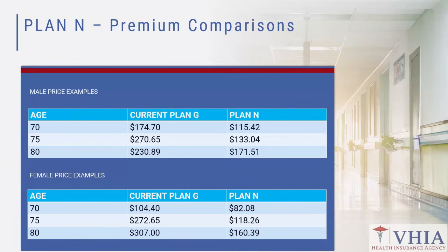So let's look at our females, current age 70. She's on a plan G for $104.40. She can move to an N for $82.08. Right? But I've got somebody who's 75, female, paying $272.65. I can move them over to a plan N for $118.26. An 80-year-old paying $307 on that G, move them to a plan N for $160.39, right?